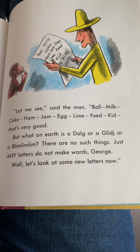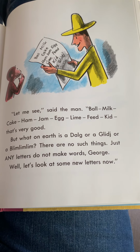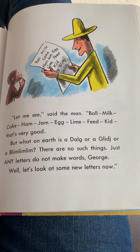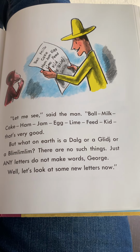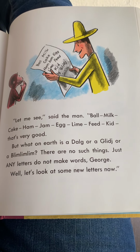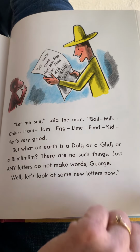Let me see, said the man. Ball, milk, cake, ham, jam, egg, lime, feed, kid. That's very good. But what on earth is a dog or a glidge or a blim-lim-lim? There are no such things. Just any letters do not make words, George. Well, let's look at some new letters now.